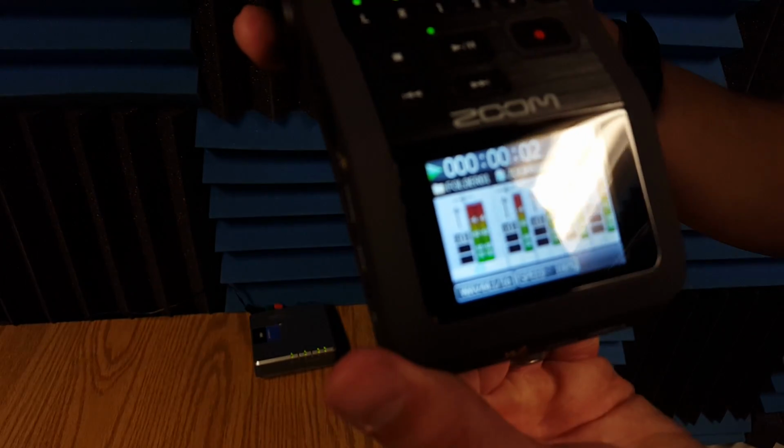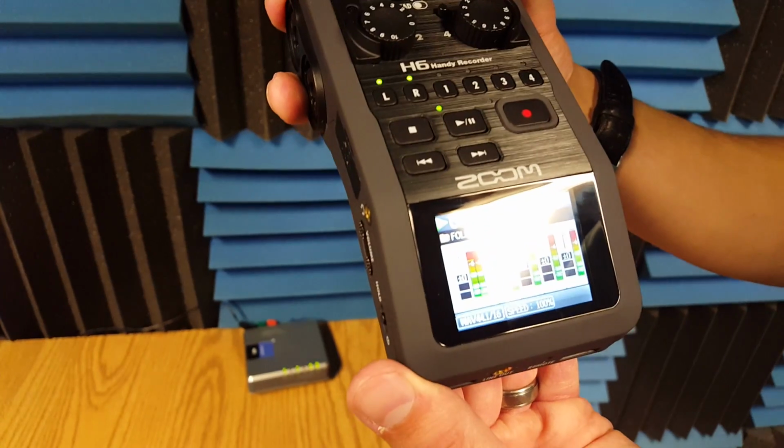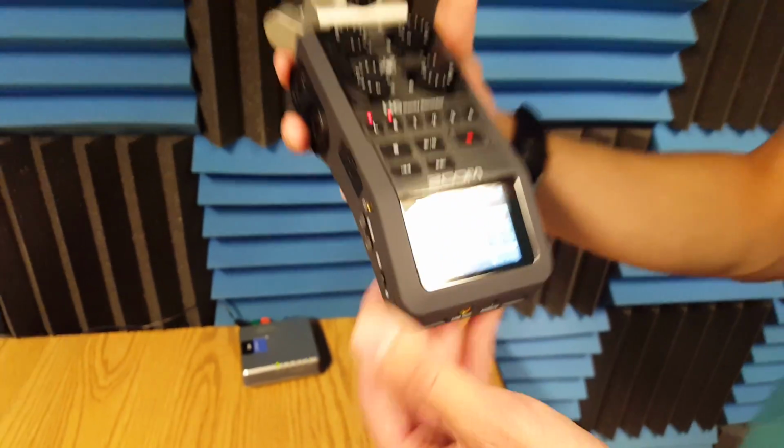As you can see, it says it's recording there. And we'll do a test. This is a test, this is a test. So then you stop it. As you can see, it works beautifully.